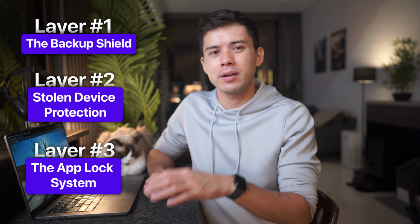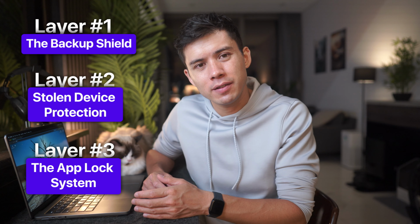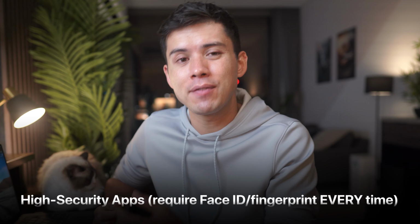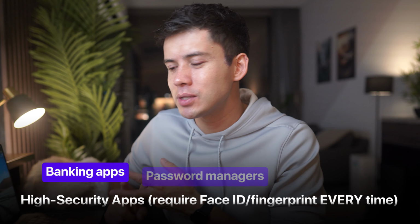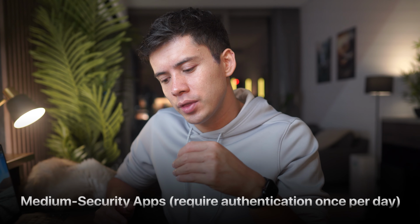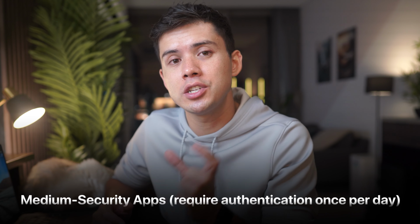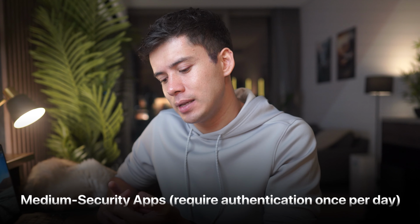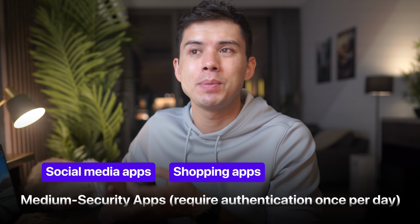And layer 3 is the app lock system. And this is my favorite part, creating an app security hierarchy. So high security apps should require Face ID, fingerprints every single time. So these are like banking apps, password managers, photos, emails, payment apps, those kind of things. Then you've got the medium security apps. So these should require authentication once per day. So this can be social media apps, shopping apps, maybe cloud storage.